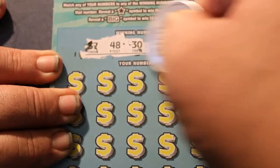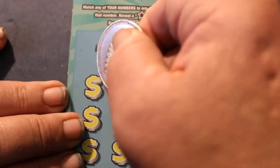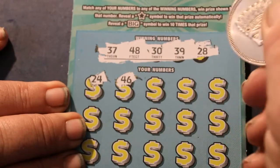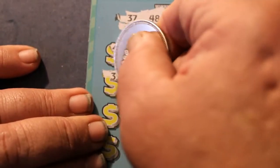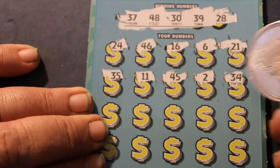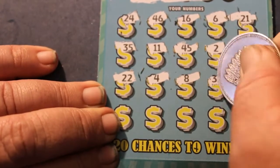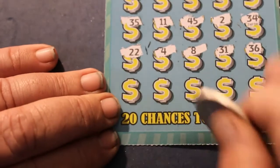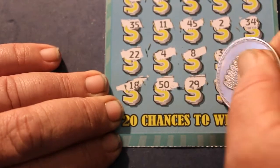37, 48, 30, 39, and 28 are the winning numbers. And we'll get going here. 24, 46, 16, 6, 21, 35, 11, 45, 2, 34, 22, 4, 8, 31, 36, 18, 50, 29, 7, and 14, and nothing. So that goes in the dead file, or the dead zone.